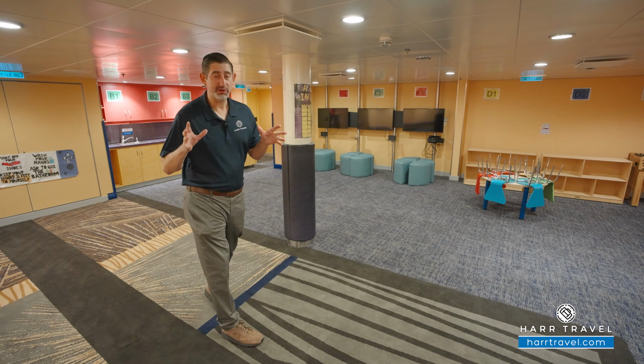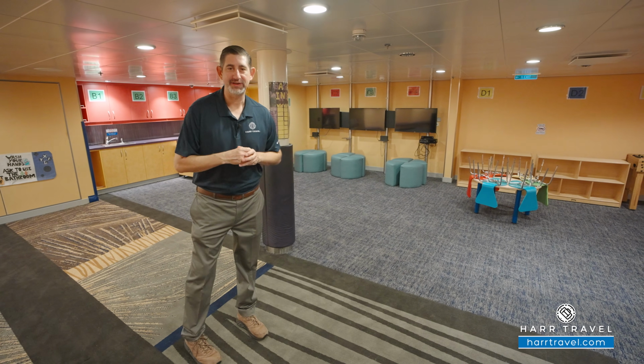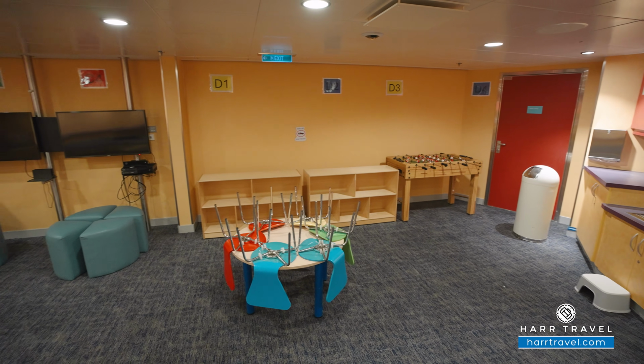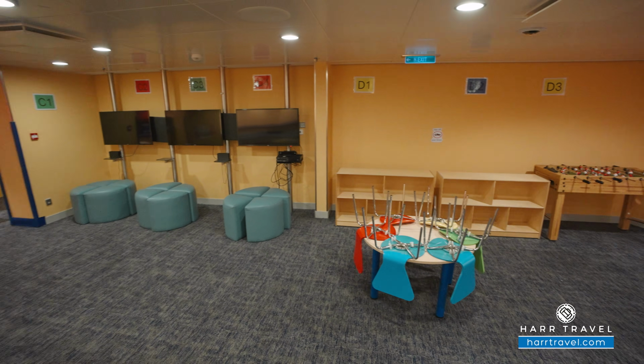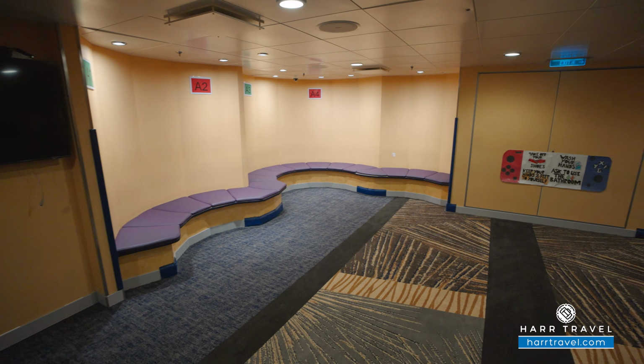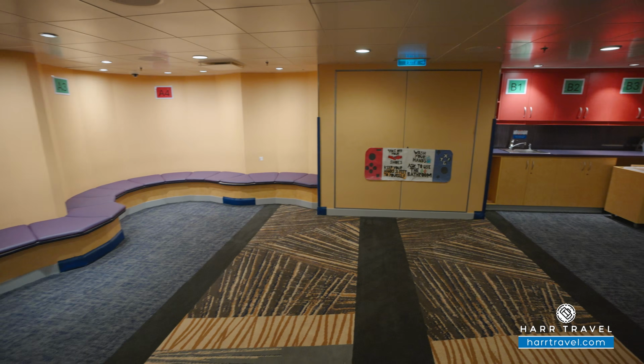Now, the explorers are going to enjoy all kinds of different activities here on board. You're gonna find art projects, they've got foosball and video games. They always enjoy those. I know my daughter came home and really wanted some extra games as well. On the other side, you're gonna find it wraps around for seating. You've got another TV, they'll do movie night in here.